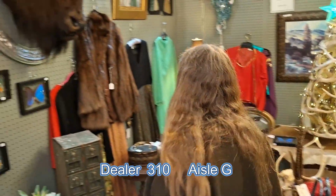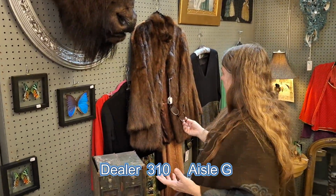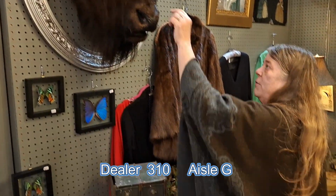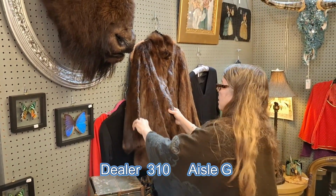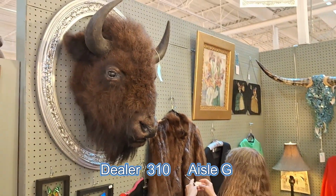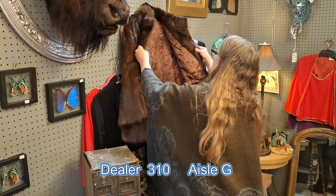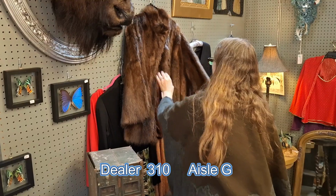These furs, like I said before, things change here all the time. These weren't here yesterday. This is a little bit softer than the other one. He's a little more buffalo-y, and this is a little more minky. If minks ever get that big, yikes. But there we go, $450 for this vintage mink coat, and it is in excellent condition. Still got a lot of snuggle left in that coat.